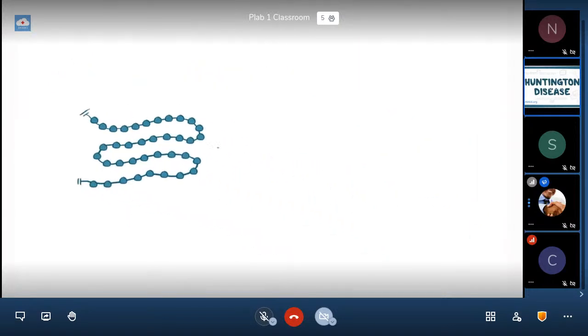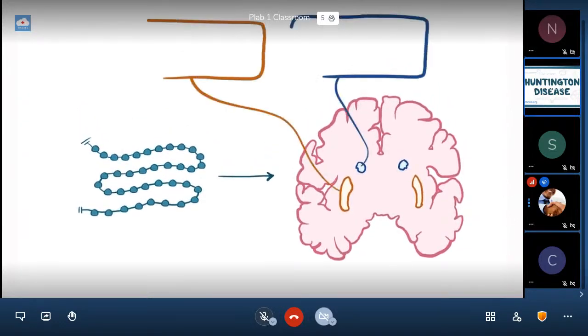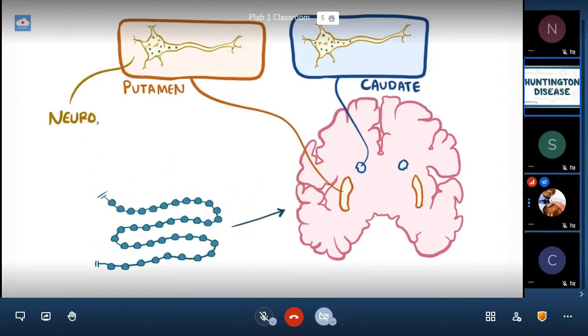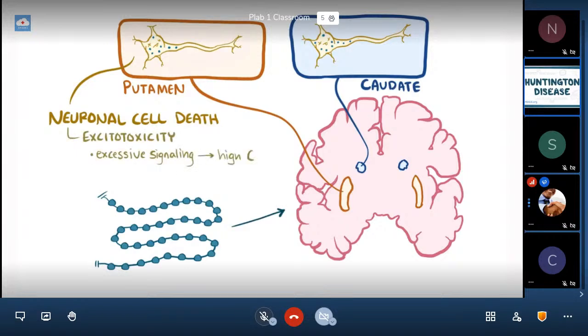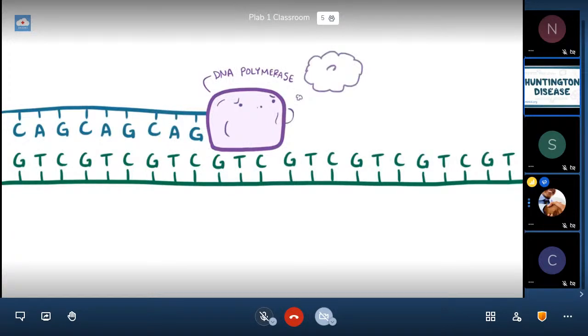The specific way in which extra glutamines cause HD symptoms isn't fully worked out, but some clues are that the mutated protein aggregates within the neuronal cells of the caudate and the putamen of the basal ganglia, causing neuronal cell death. Cell death might be related to excitotoxicity, which is excessive signaling of these neurons, which leads to high intracellular calcium.